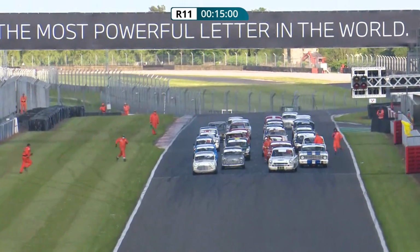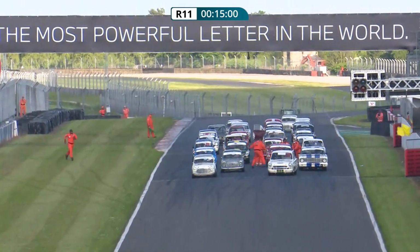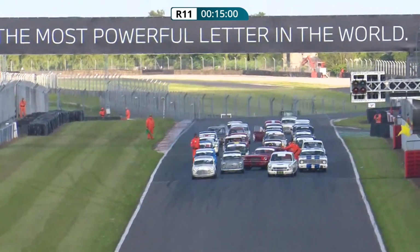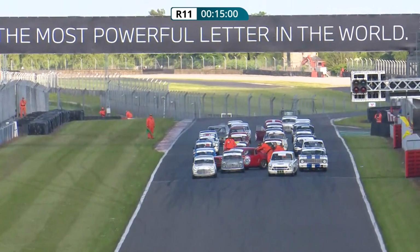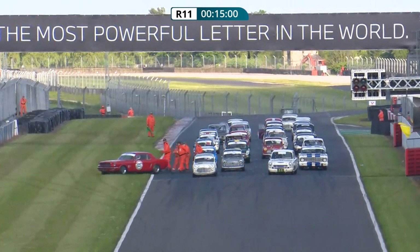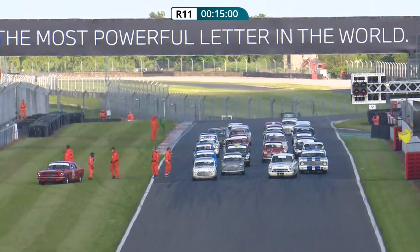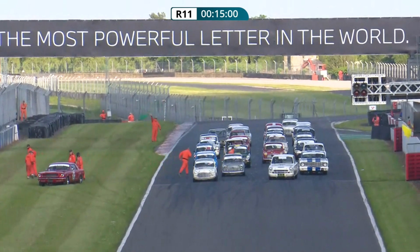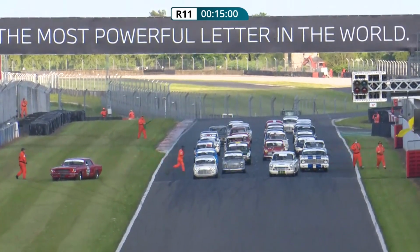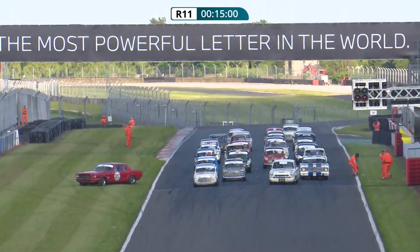So a team of marshals ordered in to remove the Mustang. Are they going to fit it through the gap there? Yes, they're going to turn him to the right. Mind the Mini. They push-started him. Now, what's Piers Grange going to do? No, he hasn't got going. Okay, the Mustang will be removed. No, hang on. He's backing up. What's he doing? What is Piers Grange doing?